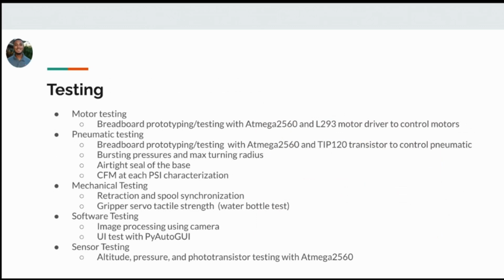For testing, for the motor testing we're going to use the Mega 2560 for prototyping, as well as the L293 motor driver to control motors. The pneumatic testing is going to be done mostly with breadboard prototyping as well, using the Mega 2560 and the TIP120 transistor to control those pneumatics. Something else that we have to test in the pneumatics is the airtight seal of the base, to make sure no air is escaping while inflating.